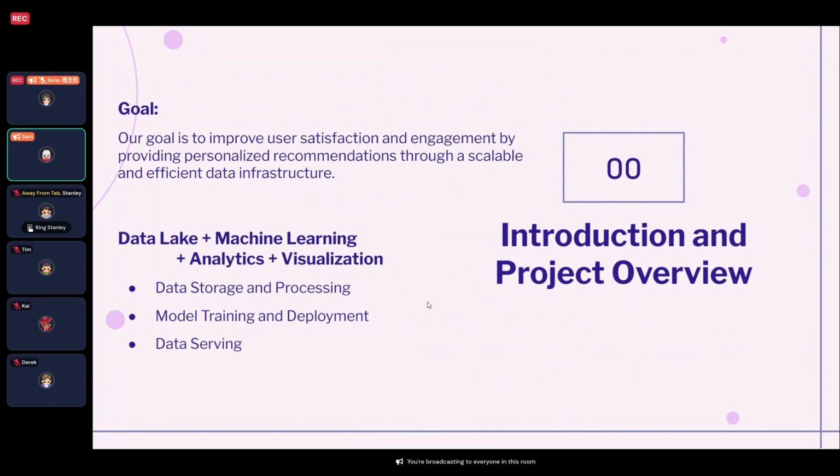The project goal. Our primary goal is to create a robust, scalable, and efficient data infrastructure that can handle large volumes of diverse data, transform this data into actionable insights, and deliver real-time recommendations to our users. By doing so, we aim to improve user satisfaction and engagement.